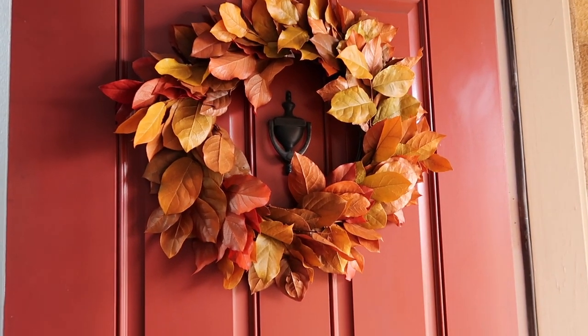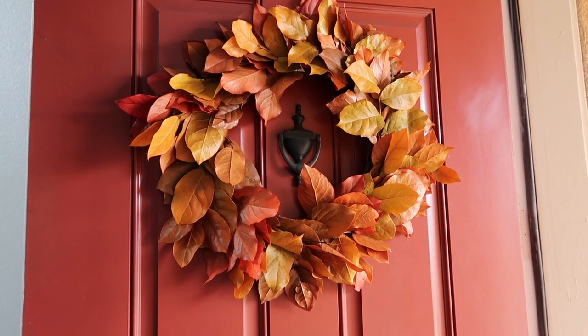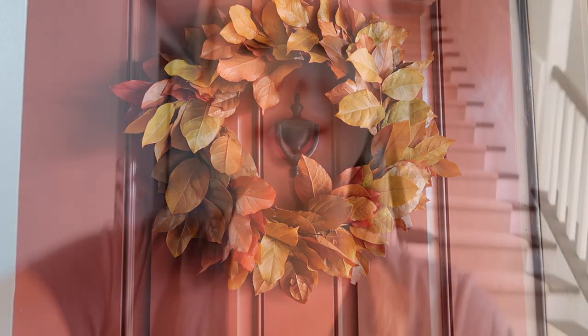It feels like it's in its element since it's outside. It honestly looks so much better than it did in the store because they were all flattened out, because they come in a box just all flat on top of each other. And now it's just beautiful. So I'm loving it. Here I go, I'm gonna hang it.